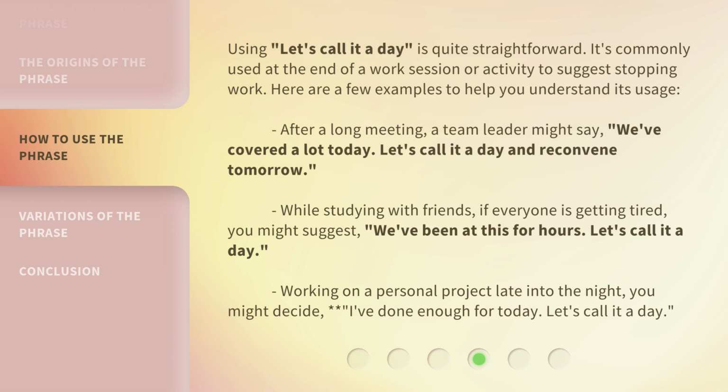While studying with friends, if everyone is getting tired, you might suggest, "We've been at this for hours. Let's call it a day." Working on a personal project late into the night, you might decide, "I've done enough for today. Let's call it a day."